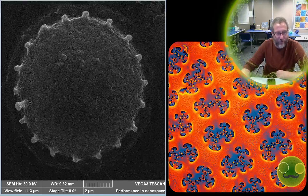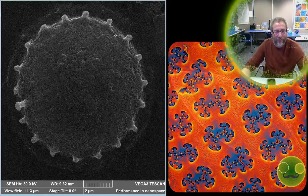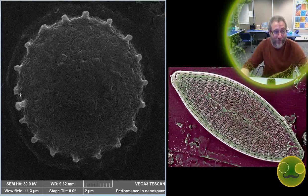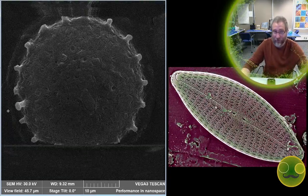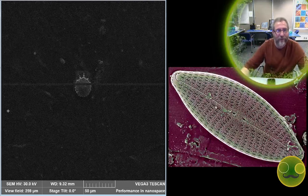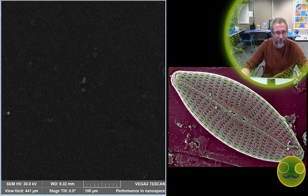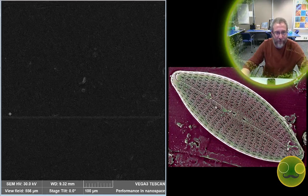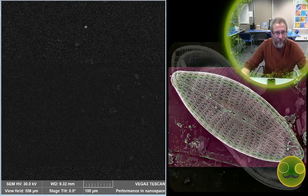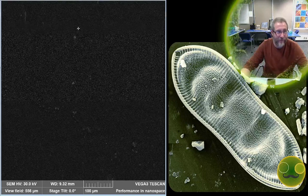It's like a long trumpet-shaped thing sticking up off of the valve face. And usually if you see that and there's just one of them, you just go, oh, that's the Lasiocyra, because that's the way that their rimoportula typically looks in scanning electron microscope. They just have like one long weird tube coming up off of their valve face. And then, you know, there you go, you got it, the Lasiocyra.